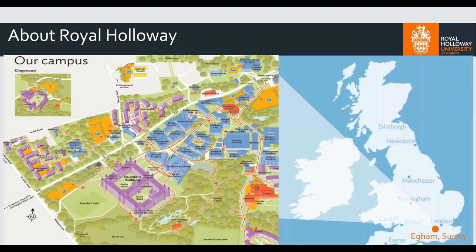So let's give you some information about Royal Holloway, University of London. Now, contrary to our name, we're not actually in London. We are in Egham, which is in Surrey, which is just outside of London. And in fact, to get to the centre of the city, it's only about 40 minutes on the train. We are really near to places like Windsor, Englefield Green, Twickenham and Virginia Water though. So that's kind of the area that we're in.